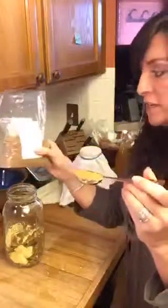So here I have a tablespoon. This is a tablespoon of the coconut sugar.